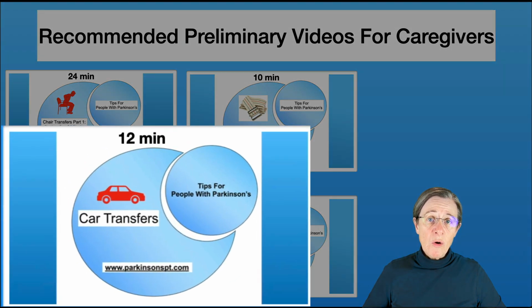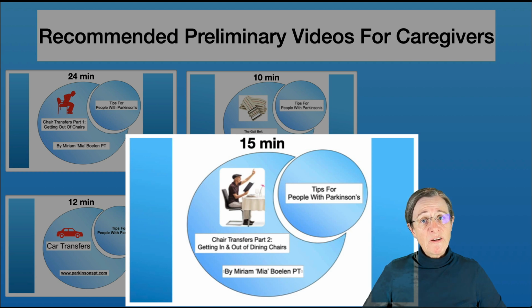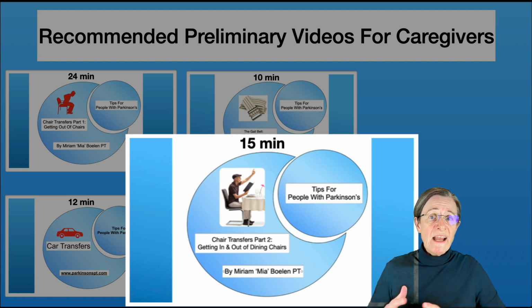And then there's a video on car transfers, which is in essence getting up from a seated position and some ideas you can possibly use depending on your situation. Then there's getting in and out of a dining room chair. Now, towards the end of the video, it has more caregiver-specific information, but I think it would be advantageous to look through the whole video to see if there's anything that might apply for you.